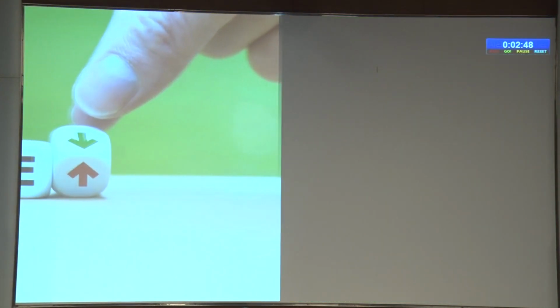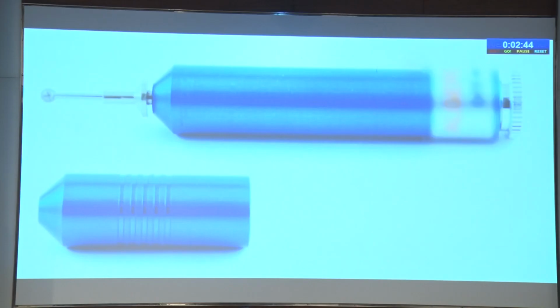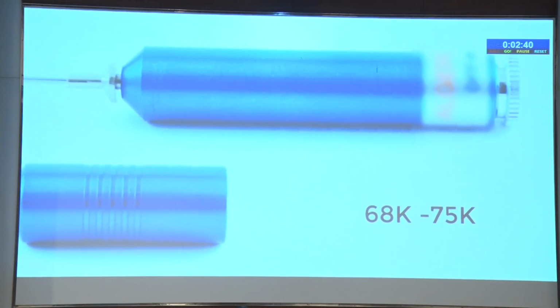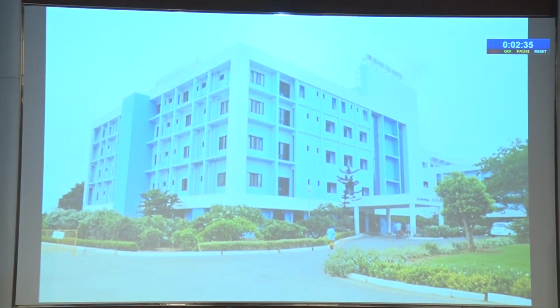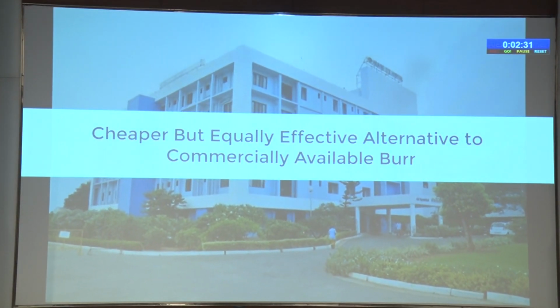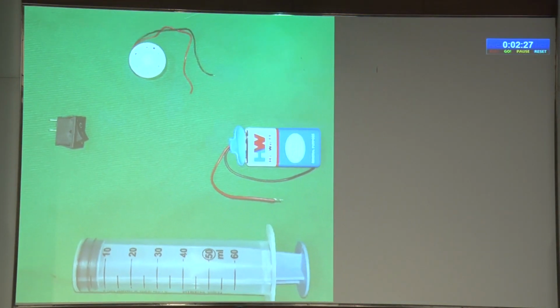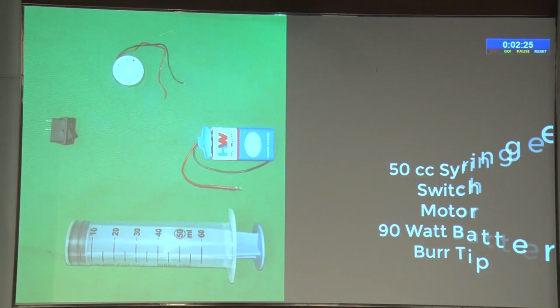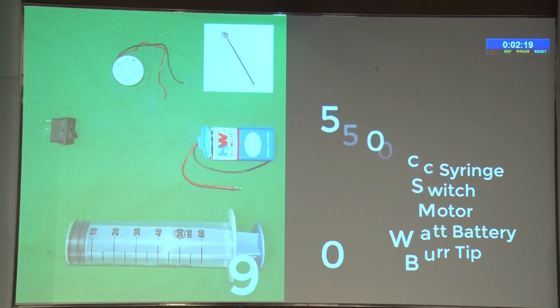It is an indispensable tool, and inevitably it comes with a price. A commercially available burr can cost anywhere between 68 to 75,000 rupees. We at our institute have designed a much cheaper but equally effective alternative to the commercially available diamond burr. The raw materials required to build this are a 50cc syringe, a switch, a motor, a 9-watt battery, and a burr tip that is used in most commercially available burrs.